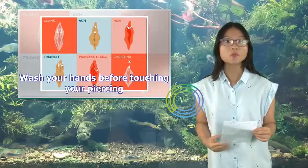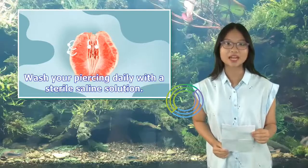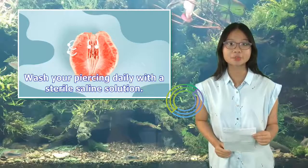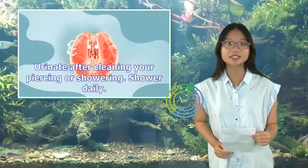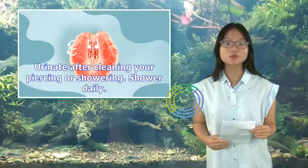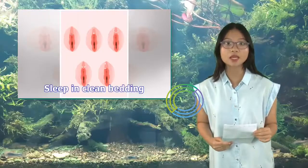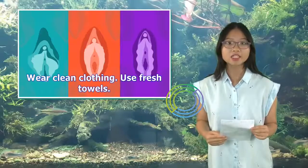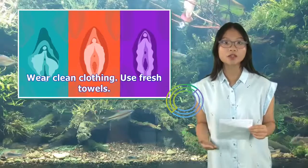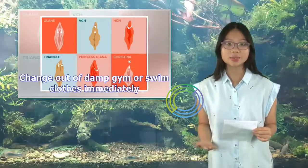Wash your hands before touching your piercing. Wash your piercing daily with a sterile saline solution. Wash with saline after sex. Urinate after cleaning your piercing or showering. Shower daily. Sleep in clean bedding. Wear clean clothing. Use fresh towels. Change out of damp gym or swim clothes immediately.